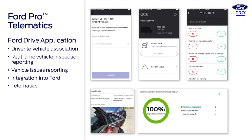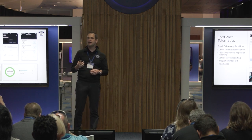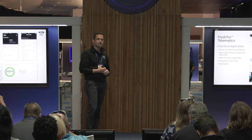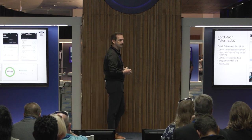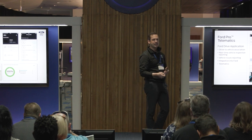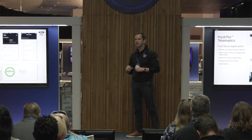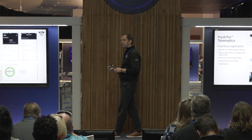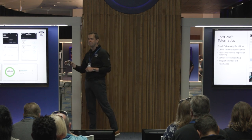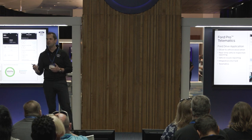The Ford Pro Telematics Drive application is a driver app that allows us to associate a driver to an individual vehicle. This is really helpful if you have multiple drivers utilizing a single vehicle, a shared vehicle approach. So as a driver, I can either select from a list or I can scan the VIN label inside the door, and that associates me to that individual vehicle. The fleet manager or operations manager can create a customized vehicle inspection that allows that driver then to do their walk around using the app.